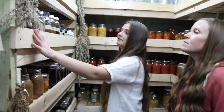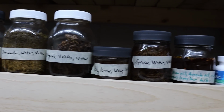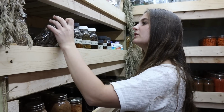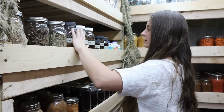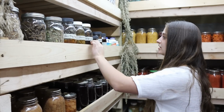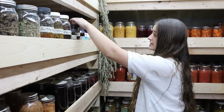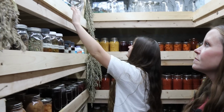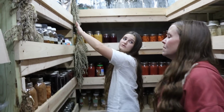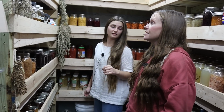And then up here we have a lot of medicinal herbs that I've collected over a while. I haven't done much of that this year, but I have some red clover flower, and dandelion roots, creeping Charlie, honey, ginger, and garlic ferment, chamomile tincture, an oregano tincture, bay leaves, spruce tincture, and then some infused oils. And then just various different vitamins and supplements and other loose leaf herbs that we use, whether medicinal or for cooking.